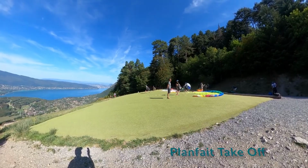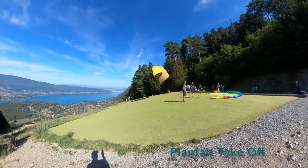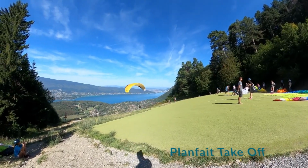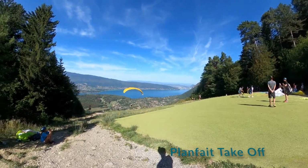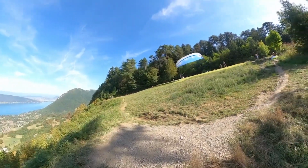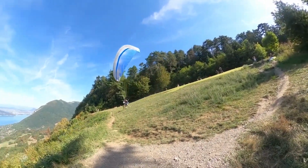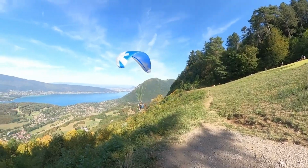The Planfait launching area has an easy takeoff, which attracts a lot of schools to practice here. Coming to this place was quite easy from the landing. Every half an hour there's a bus free of charge.